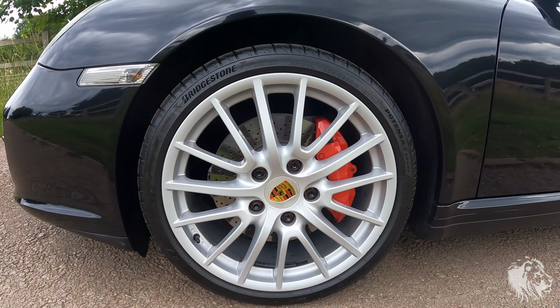And I'll just start it up so you can hear it. And it's got a full Porsche main dealer service history. I'll just go through that history in the provenance file that we put together. And it's all been updated with all the latest diagnostics that we've done. So it's covered 52,857 miles. So that's it starting up there.